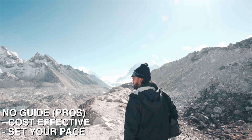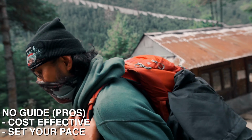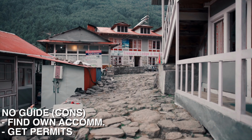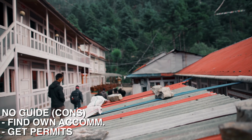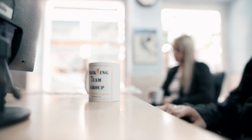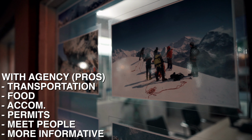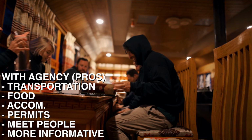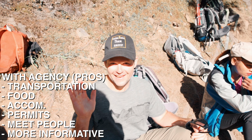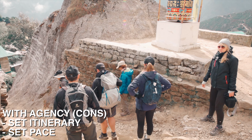With no guide, some of the pros are it is more cost effective and you're able to set your own pace. The cons are you may have to look for accommodation for the evenings, as most tea houses prioritize trekkers that are with guides or tour agencies, and you're going to have to get your own permits. The pros to trekking with an agency is that they do everything for you. The permits, accommodations, food, they set all of that up for you, and you won't have to worry about it. Also, you get to meet people on this trek, and your guide will make it one informative trek. The cons are you are with a group, so you have a set itinerary or pace.